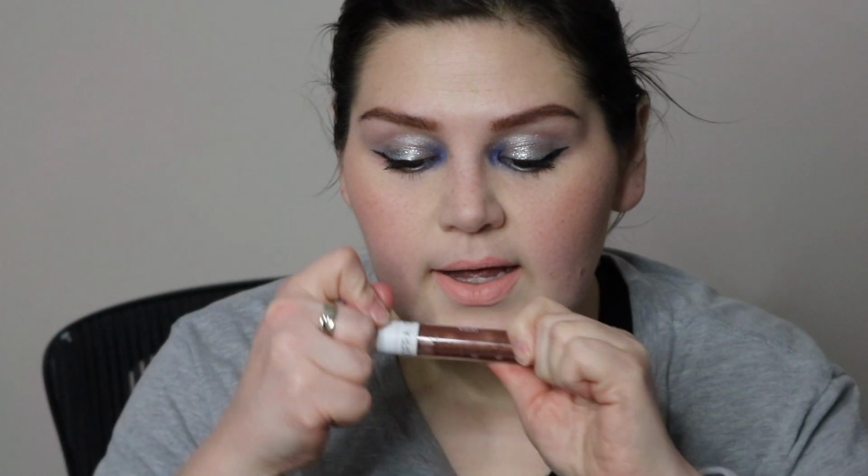This one is in my project pan as well. This one's actually new to me. It is another Ofra lip color. The lip gloss is called Truffle. It's kind of a brown copper tone, which I think would look really pretty over the top of this liquid lipstick. I thought I would try those two together.